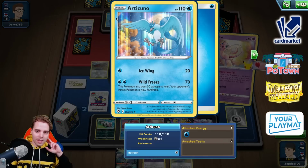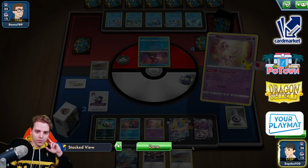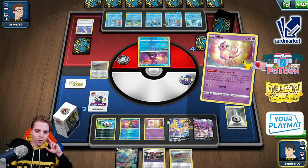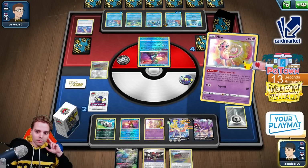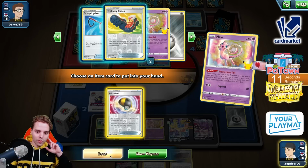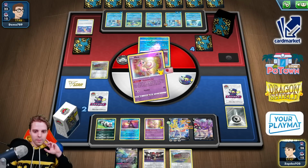Unless they snap 70, right? I don't know if they're playing choice belts or not. 70 with double quick shooting is 110. Is still not a KO. It is still not a KO. So I think I will take the Ultra Ball here. Yeah, I think that's a safe pick.